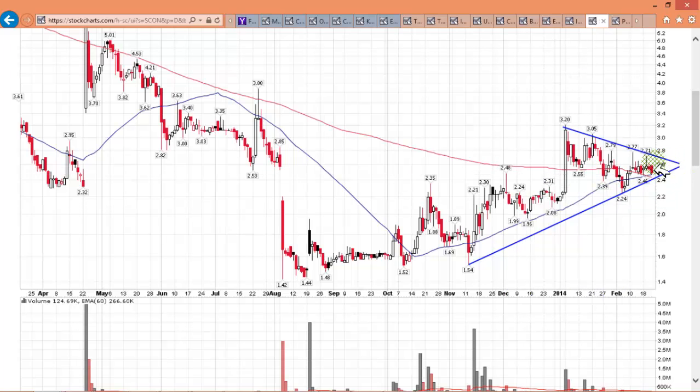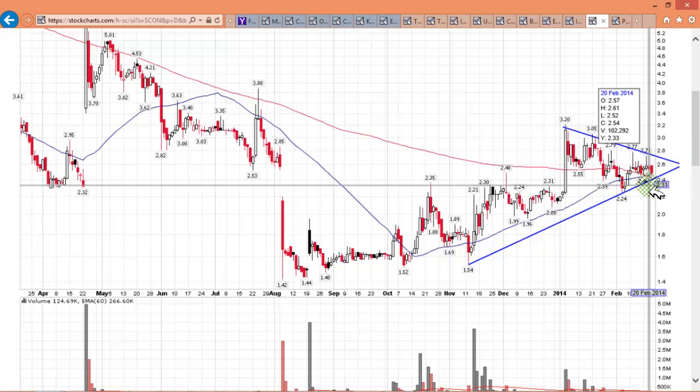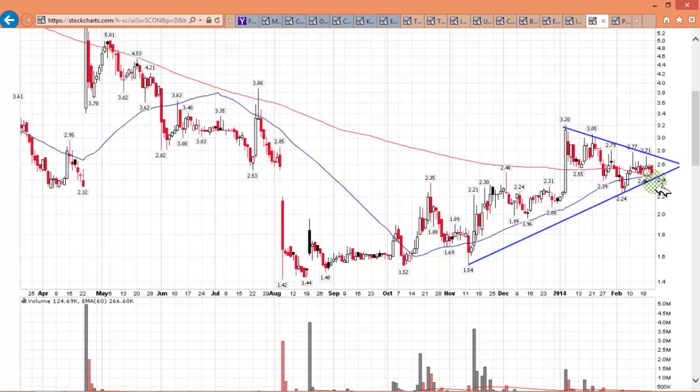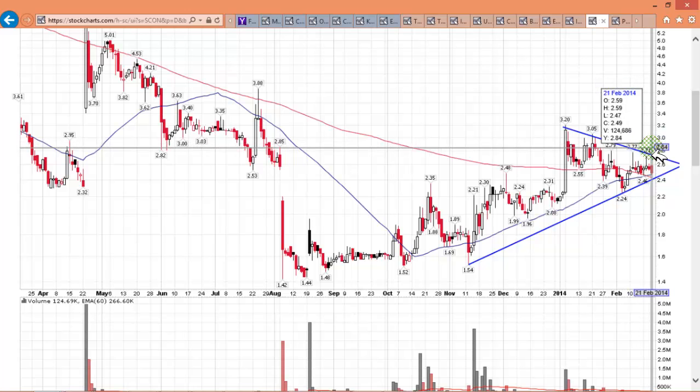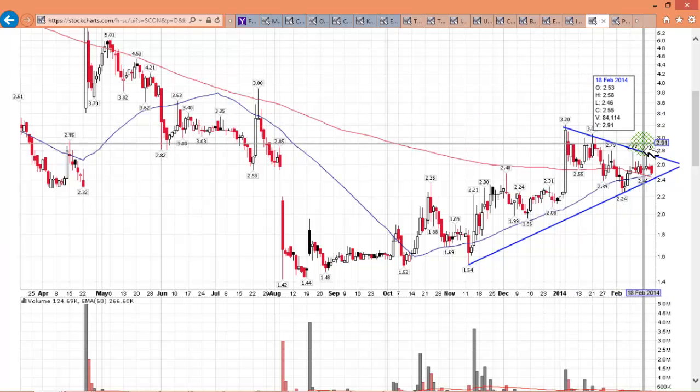So I would be a buyer of the stock in this neighborhood between the 50-day and the lower band of the rising uptrend channel. That would just be an opening position. I would keep a stop loss just below, on a closing basis, below the lower band. I'd be an adder to my position on a breakout above the upper band of the declining downtrend line, a sign of strength.